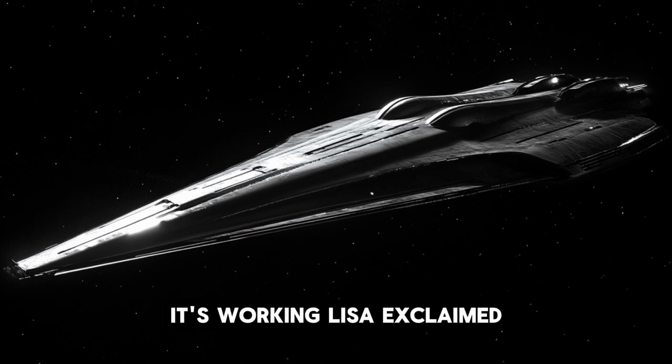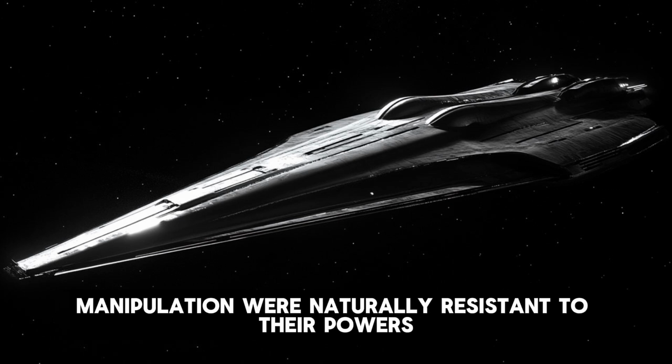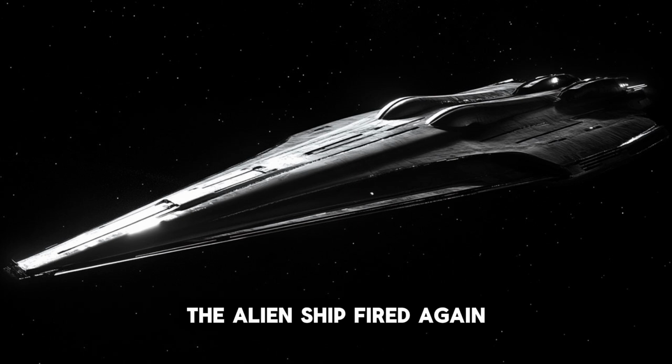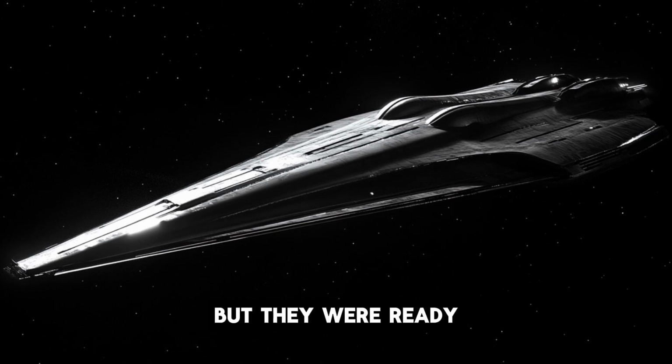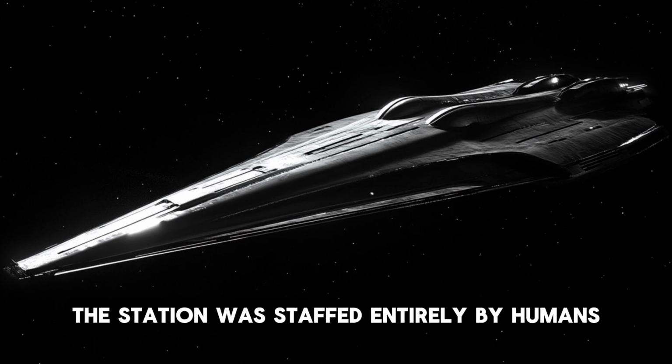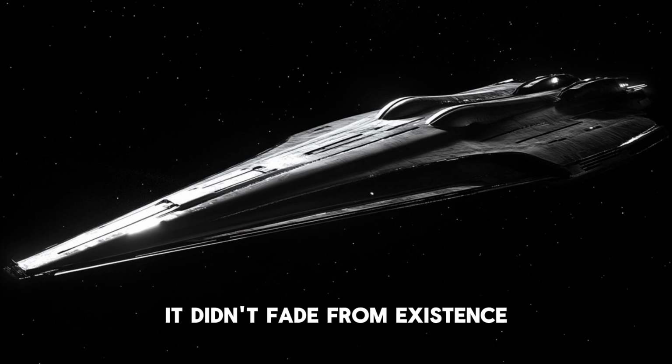"It's working," Lisa exclaimed. "Human observation is interfering with their probability manipulation. We're naturally resistant to their powers." The alien ship fired again, this time at a research station near Jupiter. But they were ready. The station was staffed entirely by humans, and while the structure took damage, it didn't fade from existence like the moon had tried to.